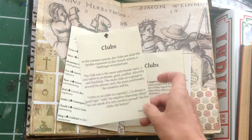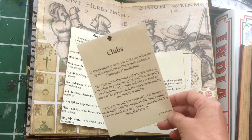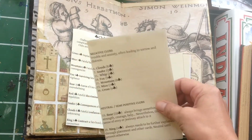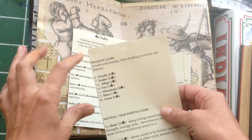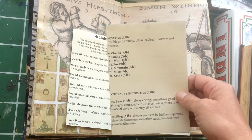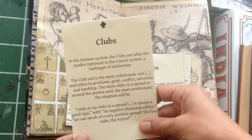Moving on to Björn Meuris, who agrees with our previous 3 authors. The club suit is the most unfortunate suit, he says, and refers to problems, grief, conflict, adversity, and hardship. Björn Meuris divides the clubs into 2 categories. The neutral and semi-positive clubs, which are the bear and the ring, will be affected by the cards that surround them. The rest of the clubs are considered negative, and they bring trouble and anxiety, often leading to sorrow and distress.